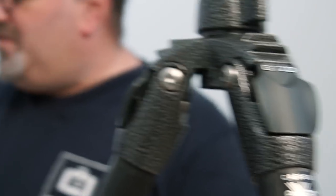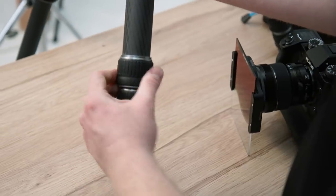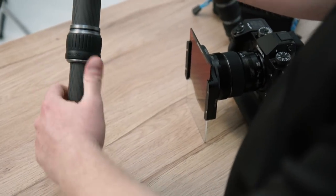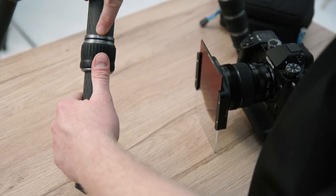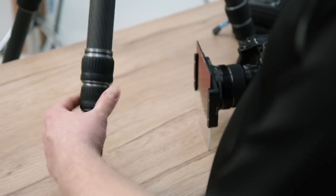Chris, just to mention again, on the Lofoten, we're going to spend a lot of time on water. What is really important here is that we have seals in all of the tripod legs. These O-rings seal off these relatively delicate screw threads from sand. That simply is what makes the difference.